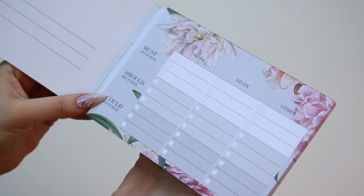So in my opinion, this is the most extra to-do list because it looks so pretty, but also because it's super practical. Because it is actually a mini schedule/plan and to-do list in one. First of all, you can write down the date, so for what day the to-do list is. And then it's actually categorized in subjects, so in work, study, or other to-dos, but also in priority. So in things you must do today, should do today, and could do today. This way, you don't have a long list of all these to-dos that you have to do.